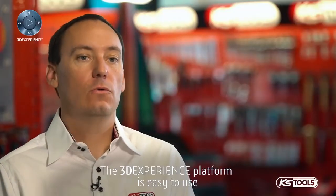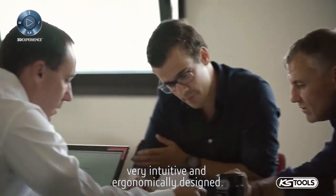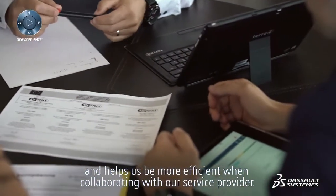The 3D Experience platform is easy to use, very intuitive and ergonomically designed. It integrates perfectly with the other solutions we use and helps us be more efficient when collaborating with our service provider.